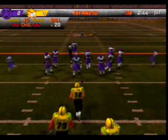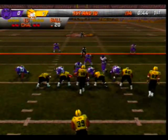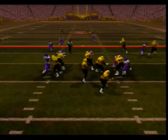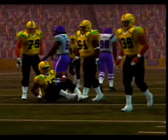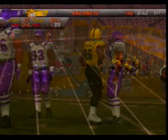First and 10. Ball on the 20-yard line. Sykes, the lone back. Dropping back to pass on first down. Gets rid of it. Someone gets a hand up and it drops to the ground. They were in a zone defense in perfect position to make the play, but they let it get away.